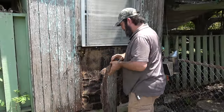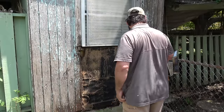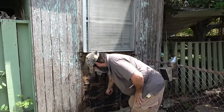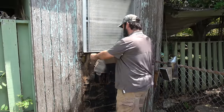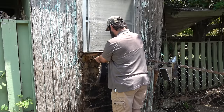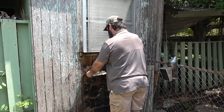All right. Good, we got that off. So now we just gotta cut the felt paper and the hive will be right there. Just follow this down along the stud. And then we'll just pull that piece off and get ready. You'll see the hive in just a second. Okay. All right, gently pull the tar paper off. There's more termites.